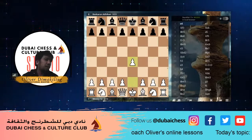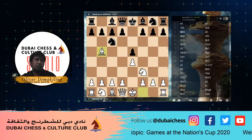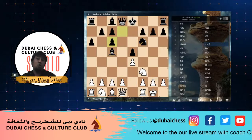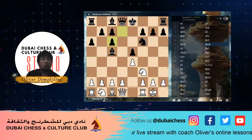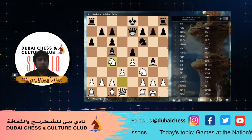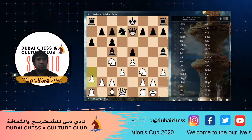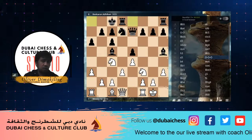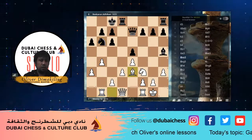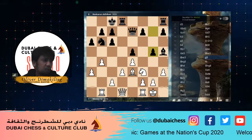Okay, probably the last game that we have to discuss. Another good attacking game here by Wesley. All right, he went for the Ruy Lopez exchange. Knight bd2, knight c4, attacking e5. Adiban went for castle queenside. Takes, and then g5, a bit optimistic. This move is a bit optimistic.